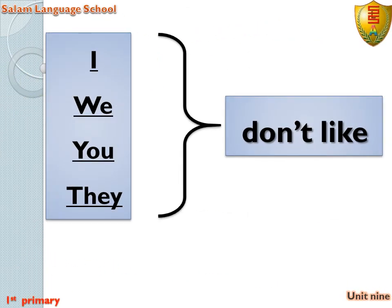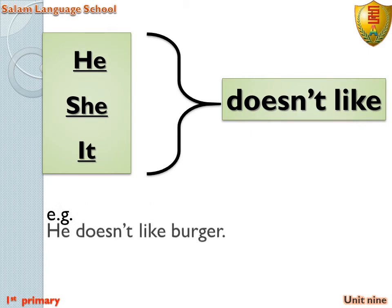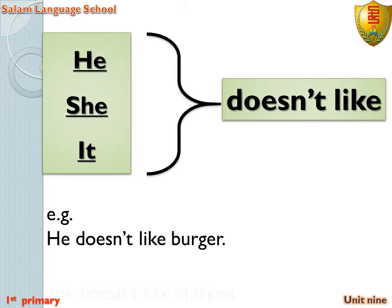We use don't like with plural subjects or pronouns I, we, you, they. لو عاوز أقول أنا بحب اللبن هقولها إزاي؟ I like milk. طب عايز أقول أنا مش بحب اللبن تفتكروا هقولها إزاي؟ I don't like milk. For example, I don't like dates. We use doesn't like with singular subjects or pronouns he, she, or it. For example, he doesn't like burger. She doesn't like chicken.